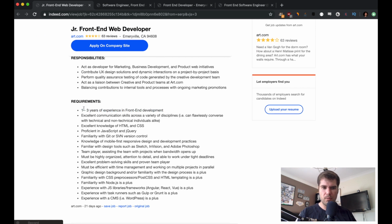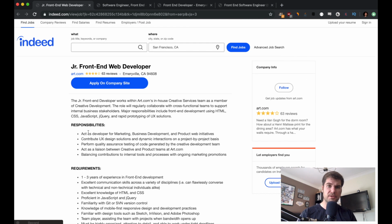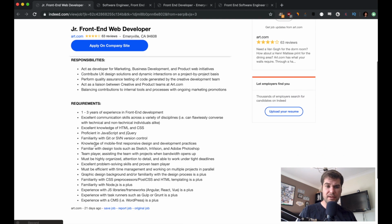1 to 3 years experience. So you could be a junior here. You can be somebody straight out of boot camp, straight out of college. Somebody that you've been working, teaching yourself for the last year, building projects. You can apply here. They'll probably look at your CV. If that is you, make sure you have all this stuff on there, or make sure you at least know how to talk about this stuff. But it's a pretty bog standard job role, to be honest.